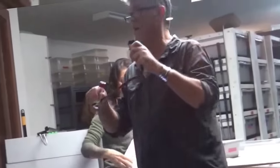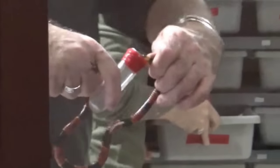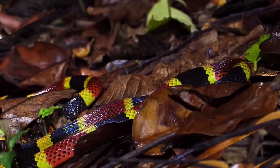With a lightning-fast strike, the coral snake delivers its deadly payload. Its venom attacks the nervous system, bringing paralysis and death to its victims. Yet, it strikes without warning, leaving no time for escape. For those who encounter this silent assassin, the stakes could not be higher. But fear not, for knowledge is your greatest ally.